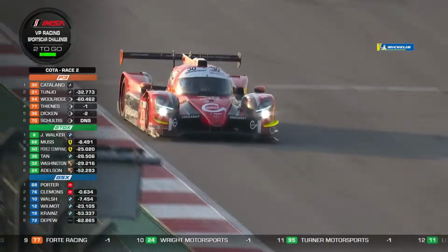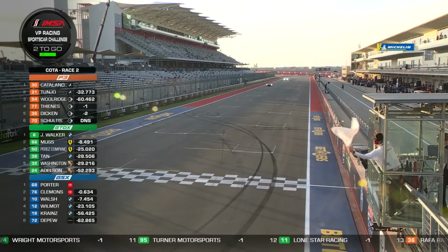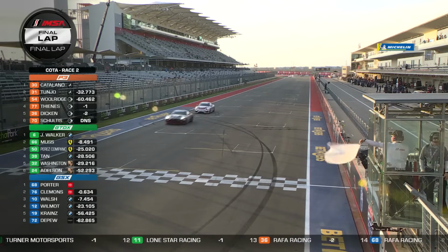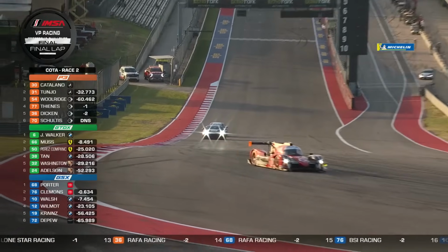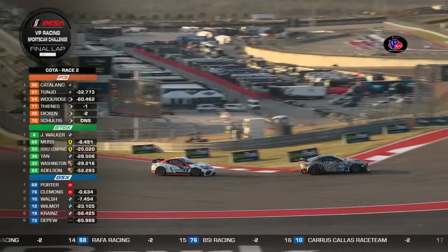Think about it. John Wright down at Wright Motorsports and James Sofronis at GMG. White flag waves. One more to go here for the leaders. So the white flag is out. Final lap. And Valentino Catalano up the hill into turn 1 one last time.